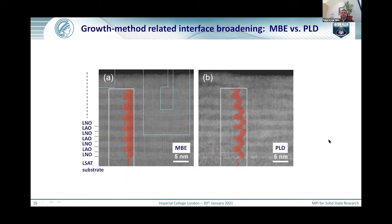I was talking about MBE versus PLD in the beginning. Here we have a sample which has been grown by MBE, and here a similar sample which has been grown by PLD. It's again lanthanum nickelate, lanthanum aluminate multilayers, grown on an LSAT substrate. LSAT stands for lanthanum strontium aluminum tantalate substrate. You see that for the MBE grown sample, we have a very sharp interface between the substrate and the lanthanum nickelate layer. Also between lanthanum nickelate and lanthanum aluminate we have really sharp interfaces, which you can see from the contrast profile, which has been integrated in a horizontal way, leading to this profile which you see here.